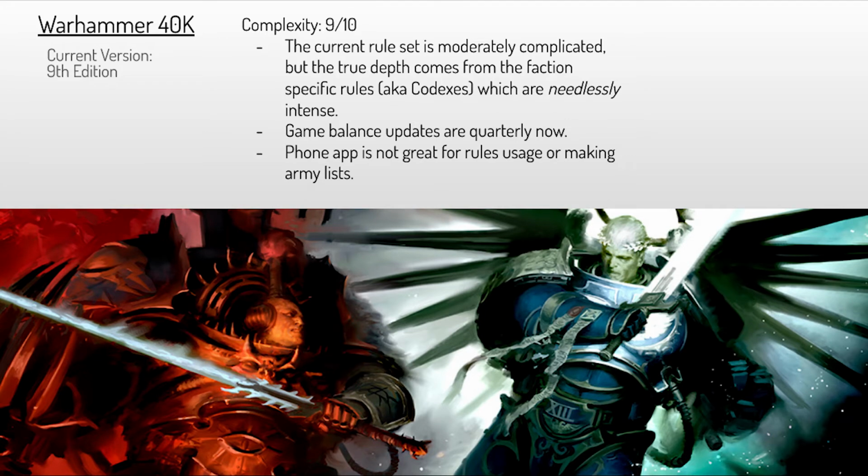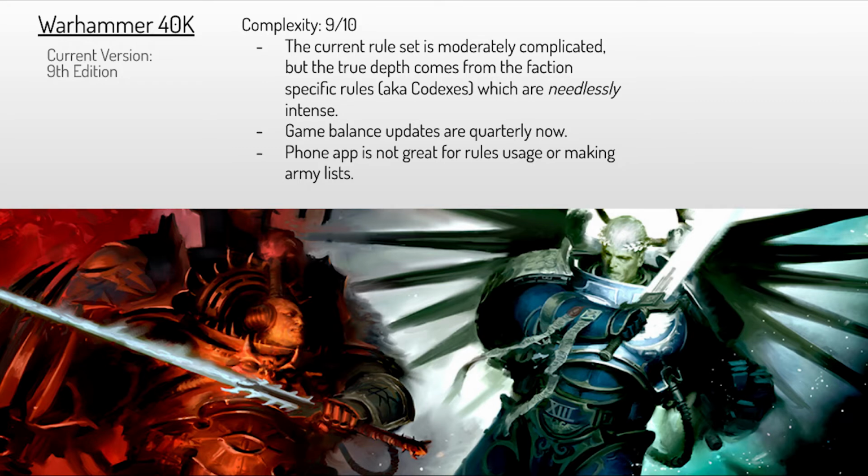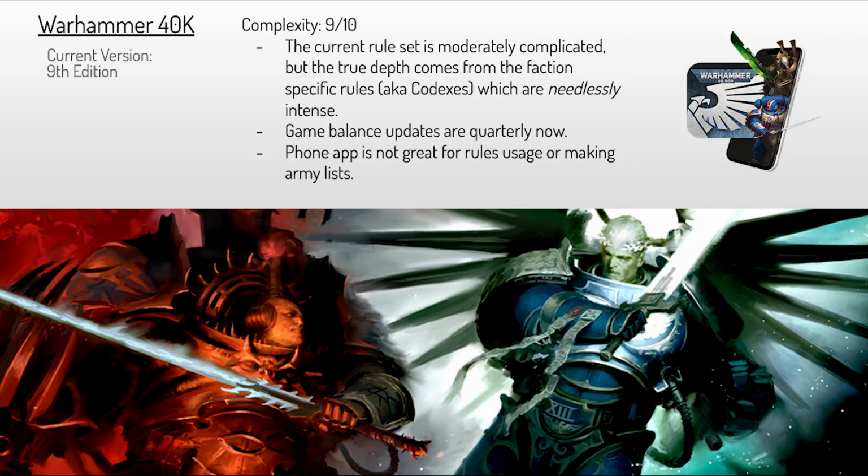The current rule set is moderately complicated, but the true depth and frustration comes from the faction-specific rules, i.e. codexes, which are needlessly intense. Game balance updates are quarterly now, which is good, but also makes it harder to keep track of what happens to your army's rules. In addition, the phone app for Warhammer 40k is not great for any usage whatsoever.